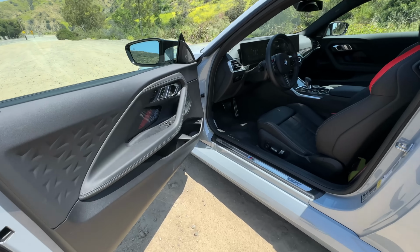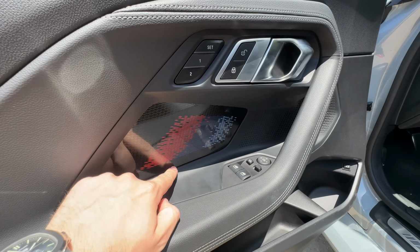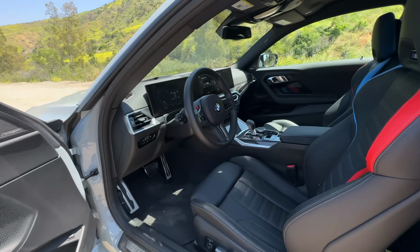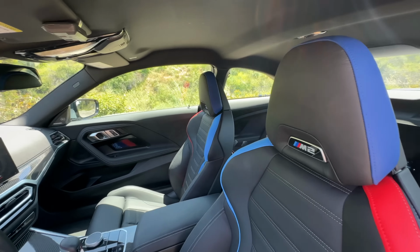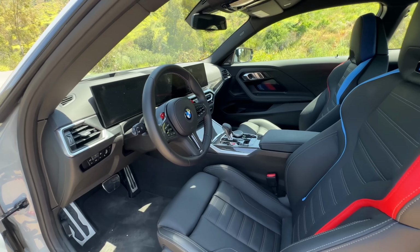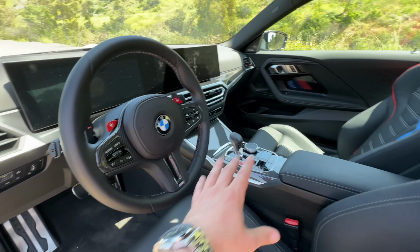Now, they actually did a fantastic job with the interior. I love this little M stripe logo here on the door, as well as this pattern here. The seats are pretty basic for the comfort seats, but you can upgrade to those full carbon fiber buckets that I just reviewed in that BMW M4. The steering wheel is fantastic, carbon fiber everywhere. Let's go ahead and hop inside.